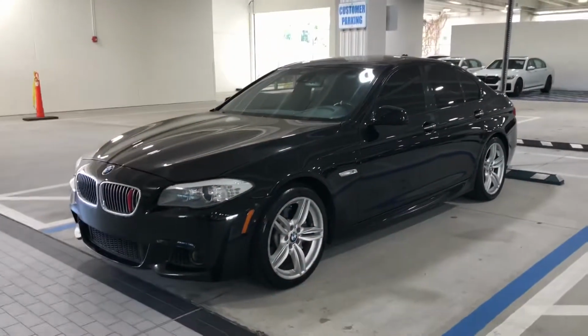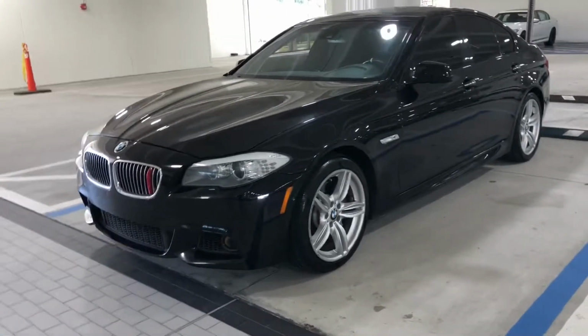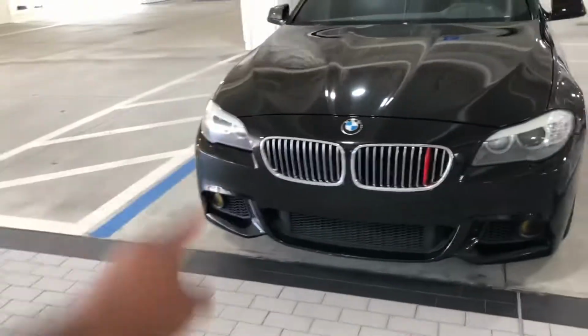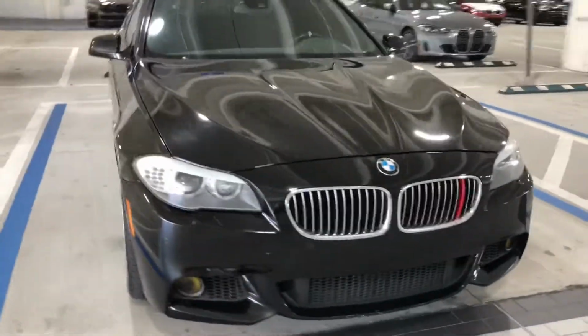Now the car did not come perfect. It was a one owner car, but it did not come perfect. The car did have a check engine light on. The headlights were not working. But honestly, when you buy a car from auction, you gotta understand that things are not gonna be perfect and you've got to fix certain things here and there.